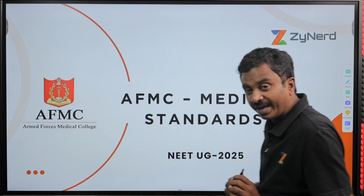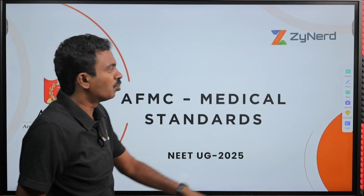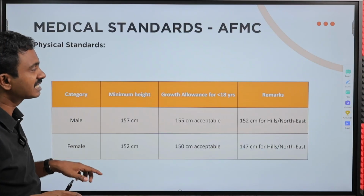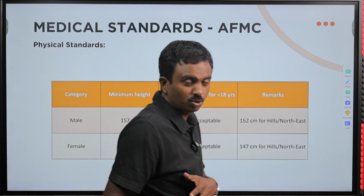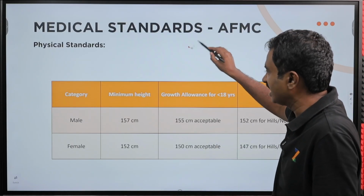Next, we will go to AFMC medical standard. See, what we looked at is the process. What will happen, which departments you will go in, etc. We will look at the medical standards of AFMC. Still, we are not experts in this. The medical standards, we have read through the medical standards and we are taking it to you. So, we will look at the physical standards.